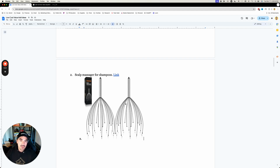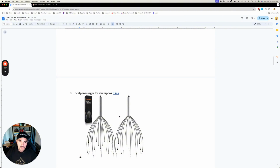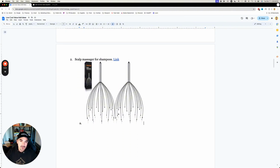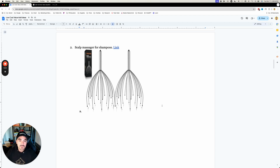So the first things that I'm covering on this list are all one-time expenses. Don't have to do it more than once. These things are going to wear out, but you'd be surprised, some of these things last for years. So let's move on to the next one.